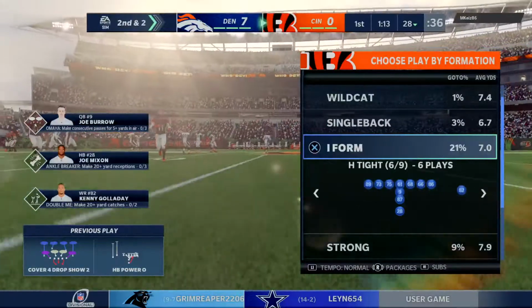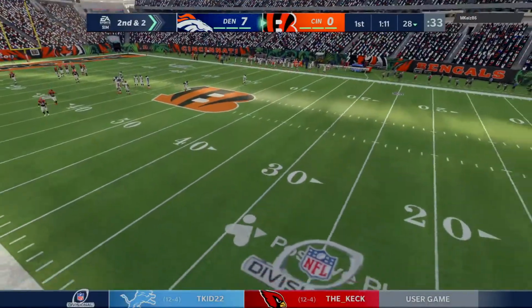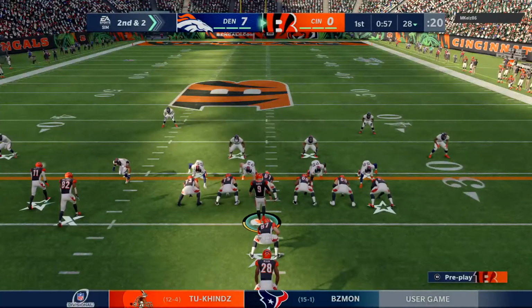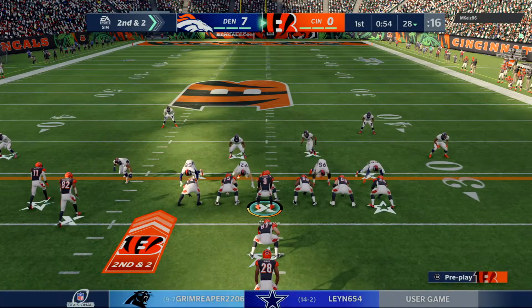Well, it's time for them to be good teammates right here. And what I mean by that is possess the ball for a little while. Get at least 2 first downs. Give their defense a chance to settle down a little bit after they give up a touchdown. Line of scrimmage, the 28 now as they come up on 2nd and a couple.